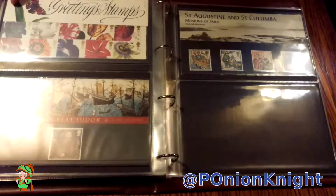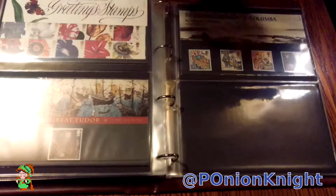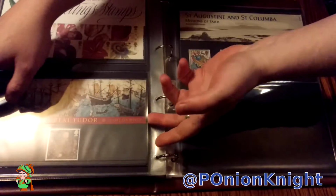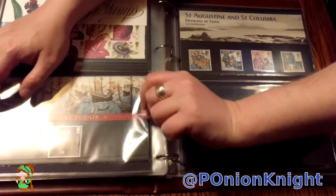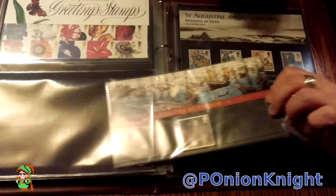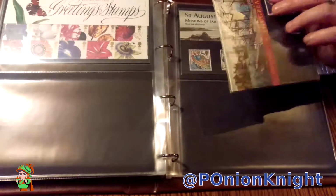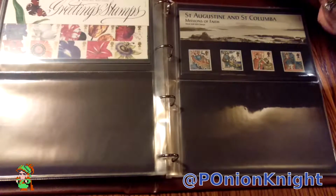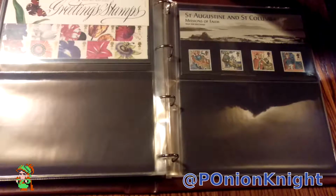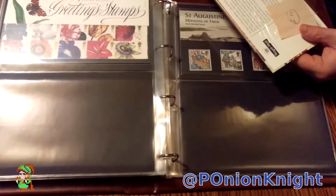Some more greeting stamps, some nice colourful flowers this time. The Great Tudor. This is quite an interesting one because, whoops-a-daisy, don't want to take the bottom one out. But we look here and we've got Henry the Eighth on the front, and £2.20 this pack was. So there you go. The receipt's still in here.